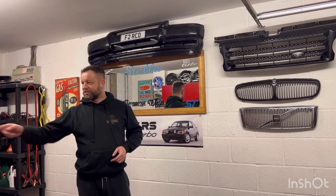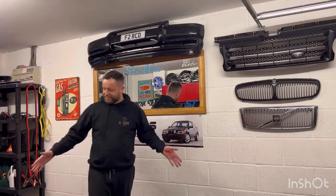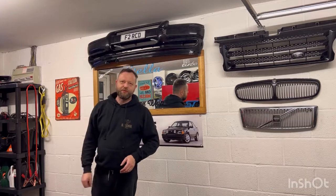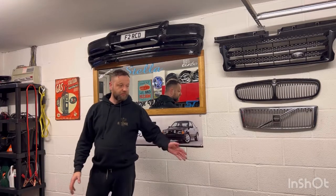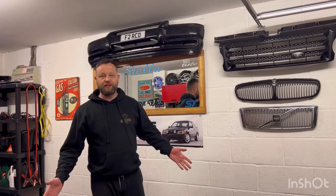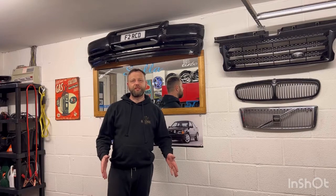I've got my workstation over here. So when Stella's in here, I've still got plenty of room to be doing bits and bobs on the workbench. And of course, I can put the van in. I can put a 4x4 in. It's plenty big enough. Hope you've enjoyed watching it.